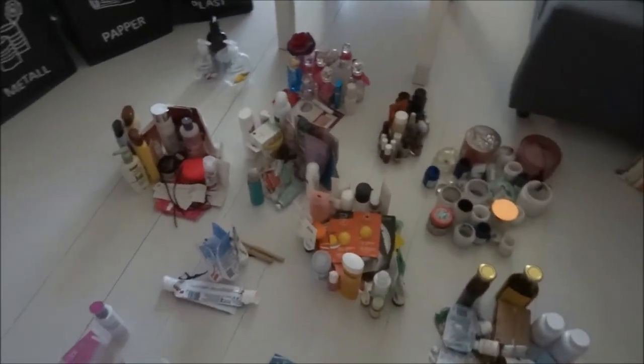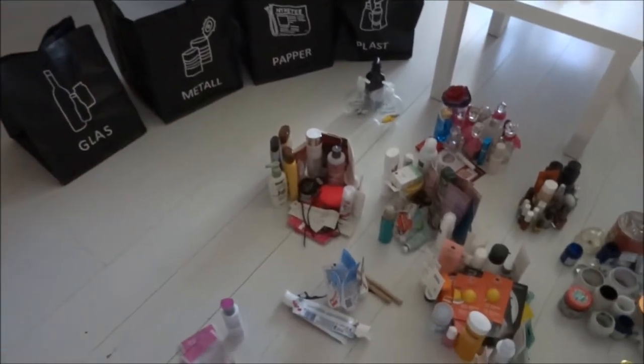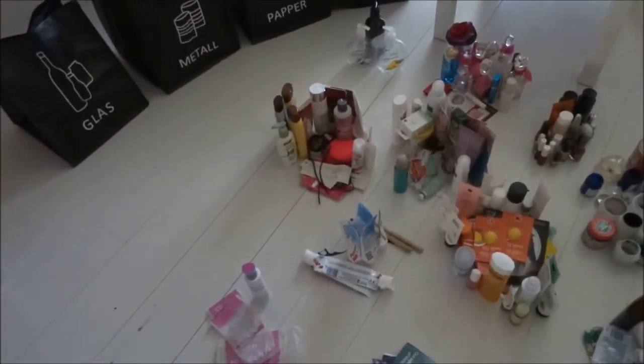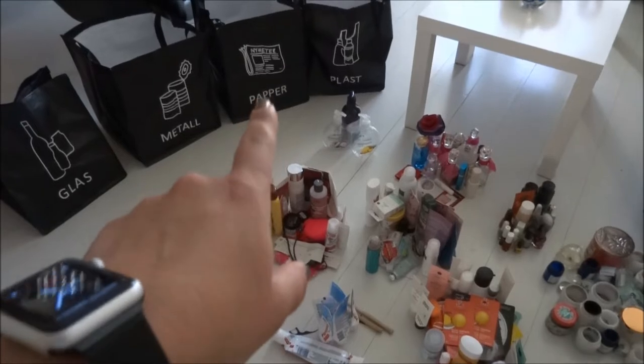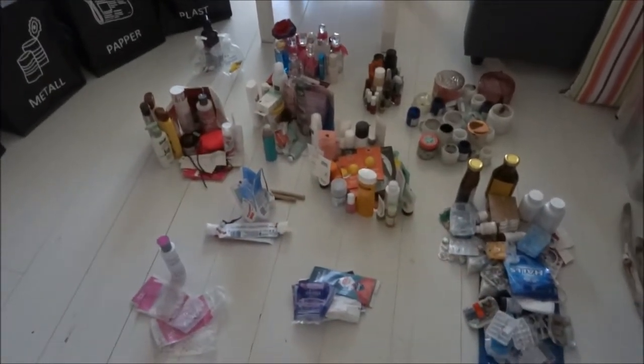Okay, I have kind of sorted everything out here on the floor, and I also have the bags where I'm going to recycle everything. So I have plastic, paper, metal and glass, and here are all the stuff. I will go through from the back to the front.